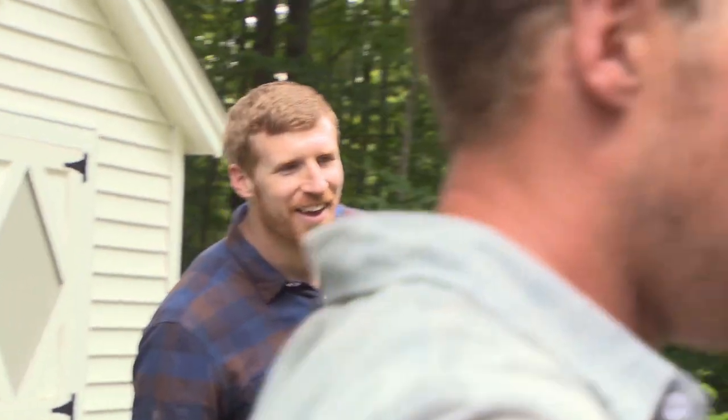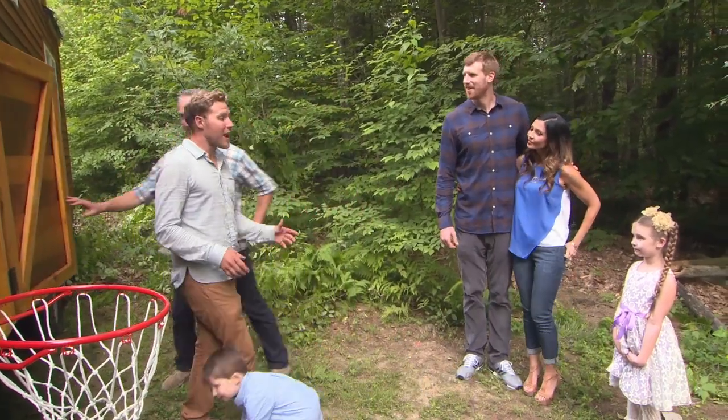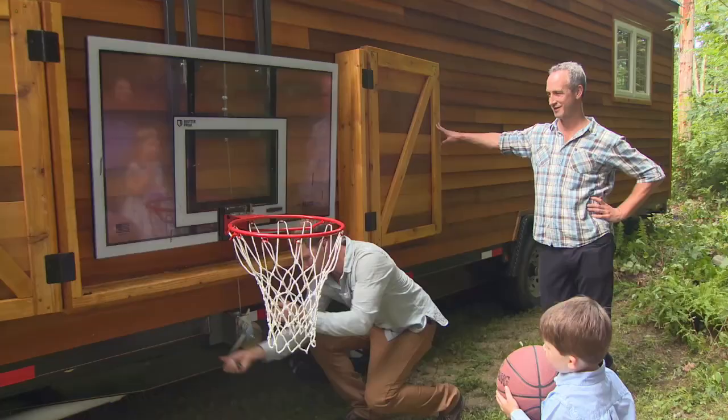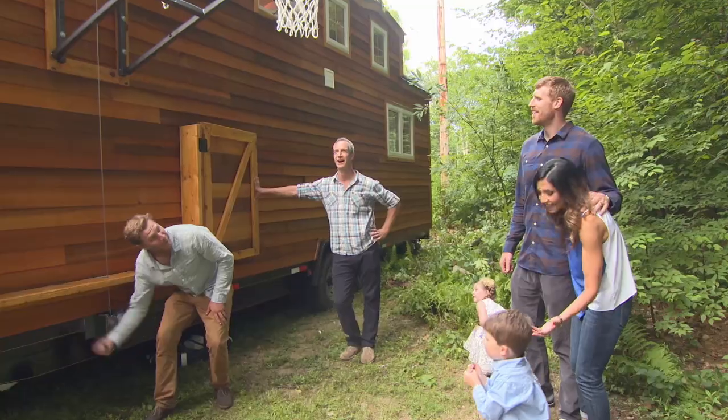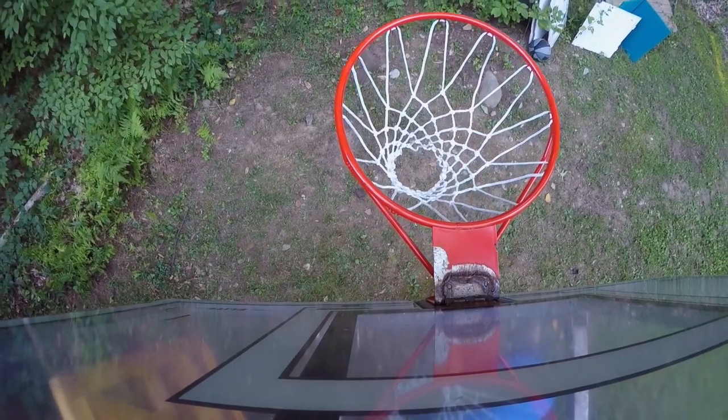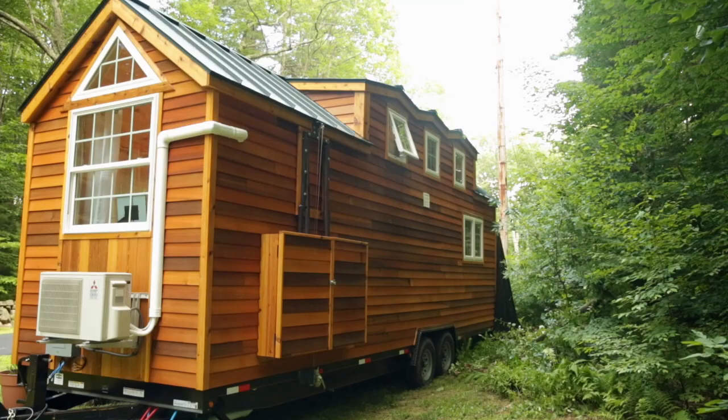Wow. Look at that. This is a basketball hoop that is meant for everybody. Because here it goes. Wow. That is so cool. Look, it's getting higher and higher. All the way to daddy height. It goes all the way to 10 feet. Oh, yeah.